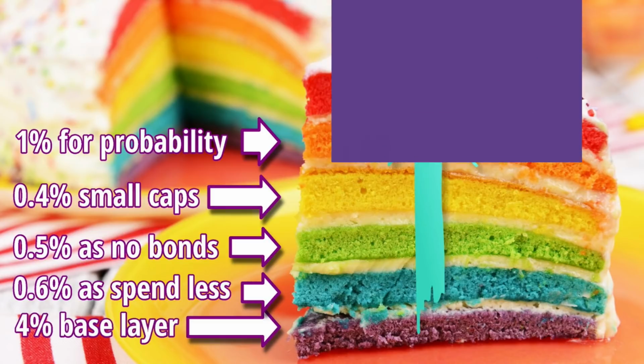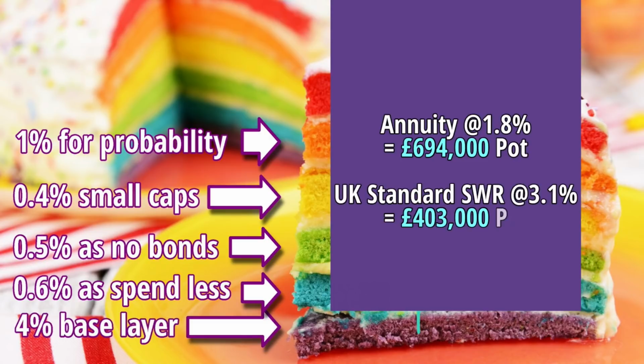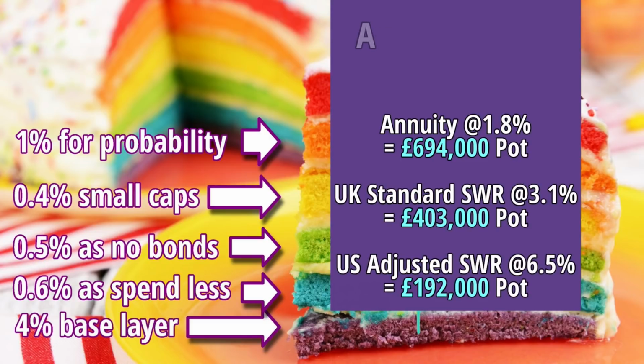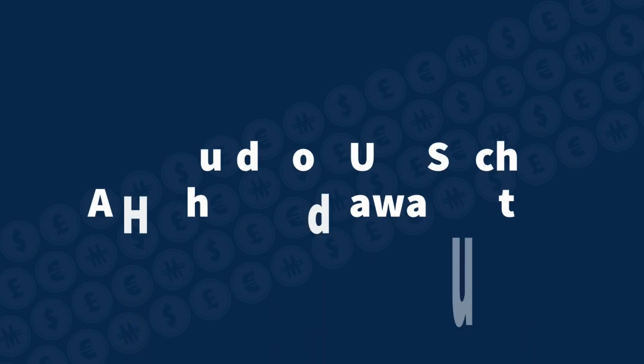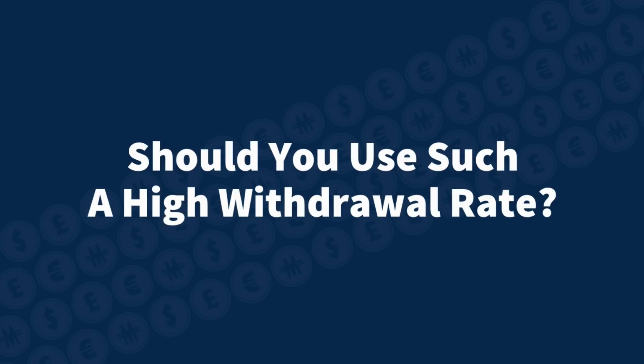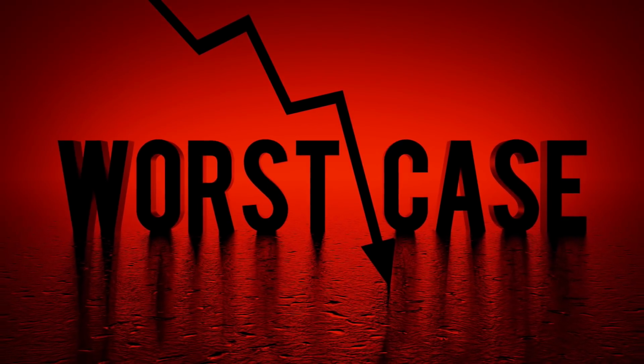Here's how big your pension pot needs to be under each approach to give you just £12,500 per year. The average 55 to 65 year old, therefore, has about half as much saved up as they actually need for a basic retirement, using the highest risk approach, and nowhere near the amount needed to use a low risk annuity. Should you use such a high withdrawal rate? History tells us that this works, and the rates are designed to protect you from the worst case scenario. But you also have to be able to sleep easy at night, so maybe somewhere between 4 and 6.5% then, depending on your attitude to risk.